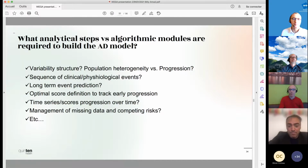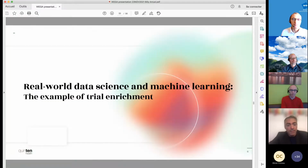And there are many other analytical questions that you may raise to improve the approach and, again, to de-risk those trials that are very challenging, and to ensure that the treatments reaching the market will have a real, tangible value for patients. So for that, I will share another example that will address a different aspect of trial design using real-world data science and machine learning.